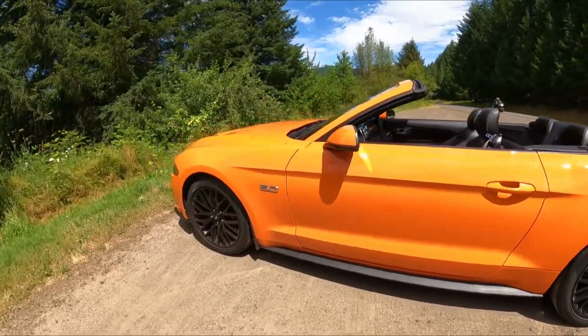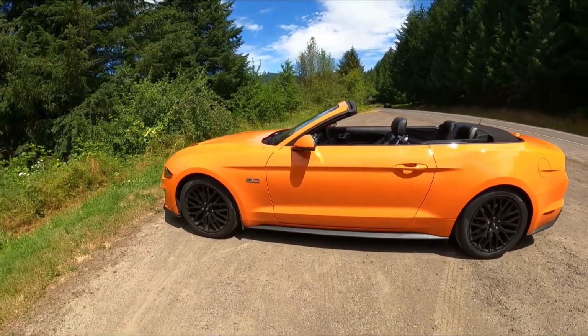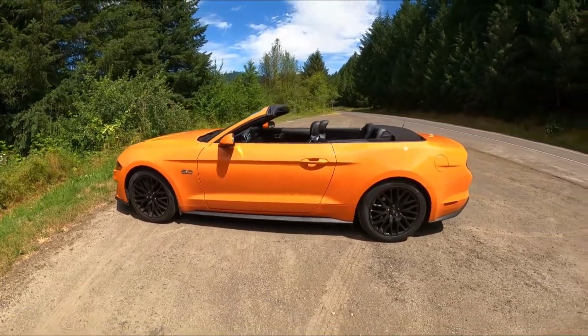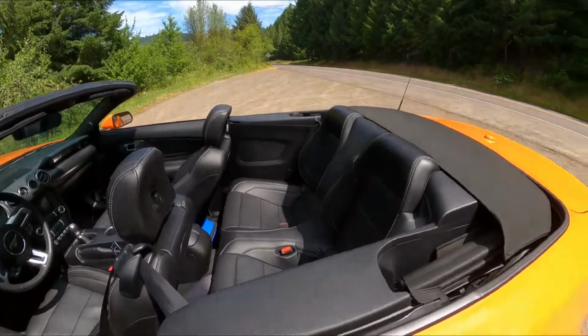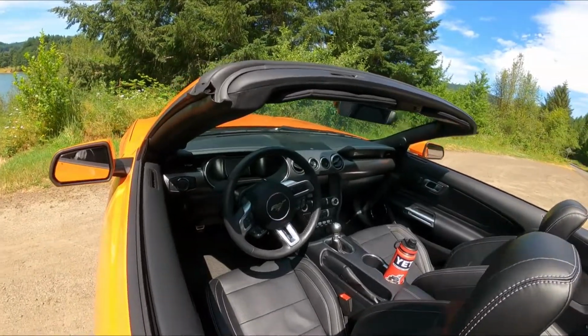Here on this side, you're going to see the large rotors and the Brembo brake, and again, the 5.0 badging. I just think this car looks the part. There's the interior. Leather looks really good. Plenty of room in the back seat, especially with the top down. Here's the interior.